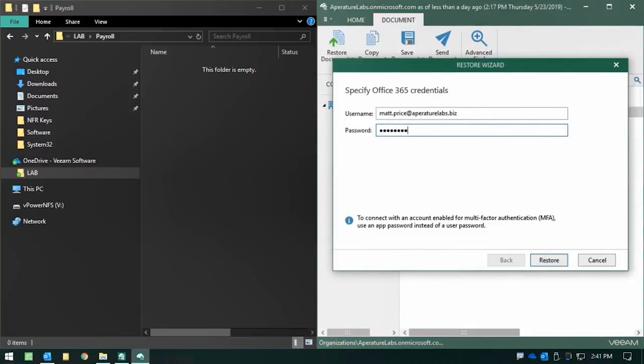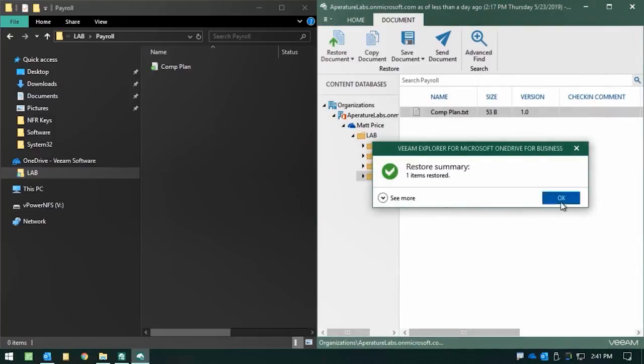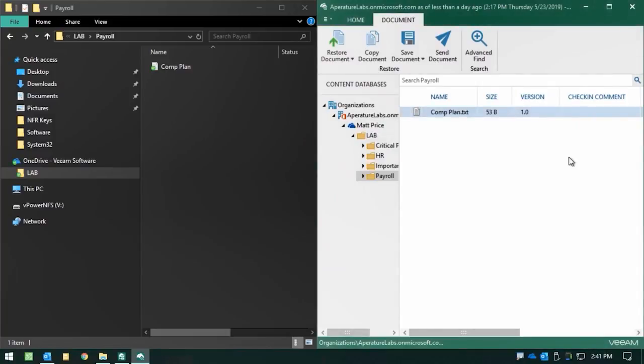Once again, we enter our credentials. The file is then restored to the original location quickly and easily. It's that simple.